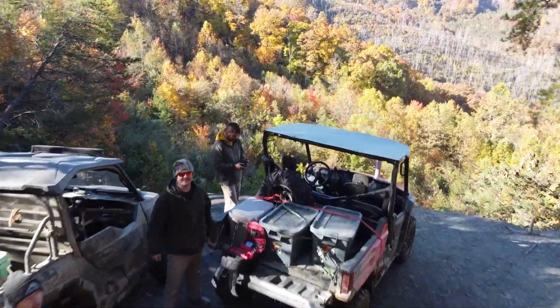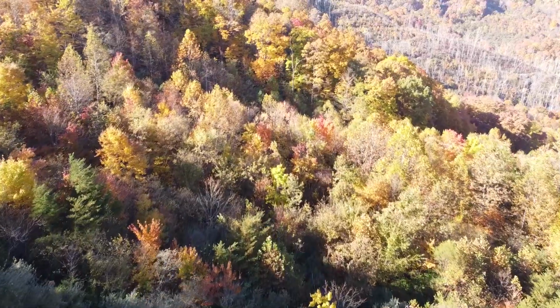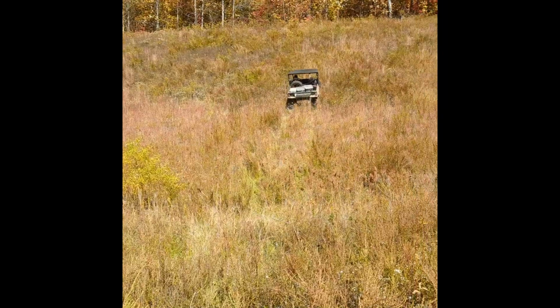Yeah, here's that same lookout spot. This is an area near the Eternal Flame. I think it might be called Top of the World. It's basically you take the trail up from Eternal Flame.